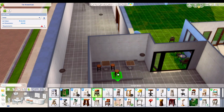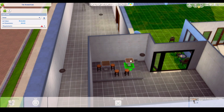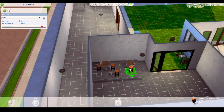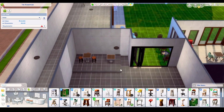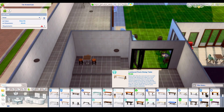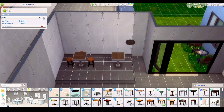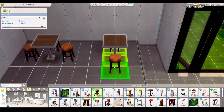Why isn't it recognizing it? But it's recognizing. Why isn't it recognizing it? Look, it recognizes it there. Okay. I'll just try it again. Maybe I got the wrong one. Hold on, y'all. Are these the same size? They are. There we go.